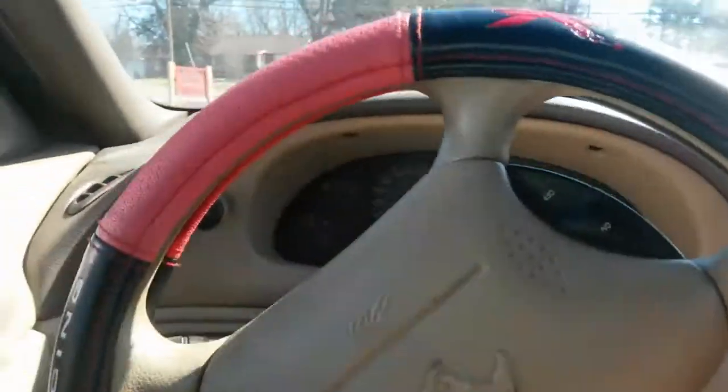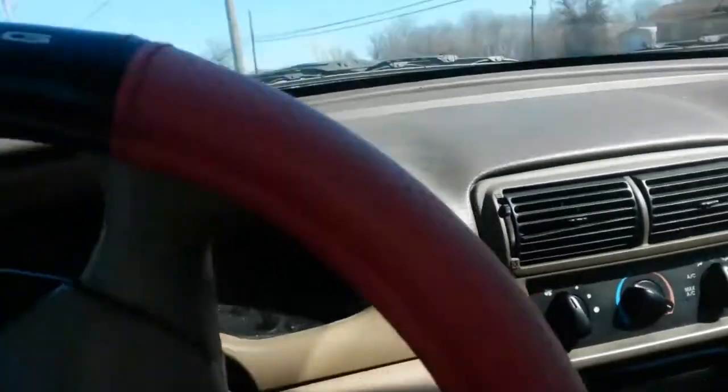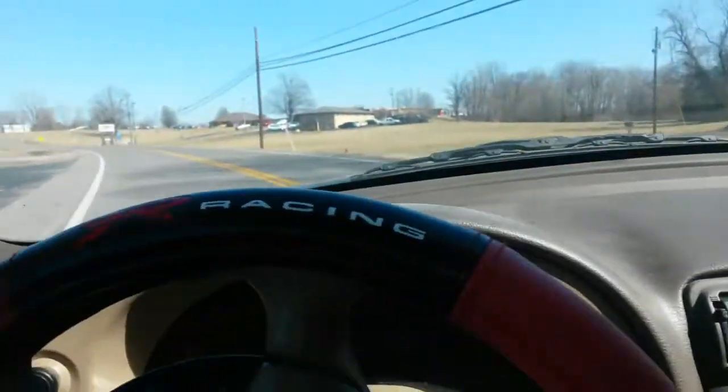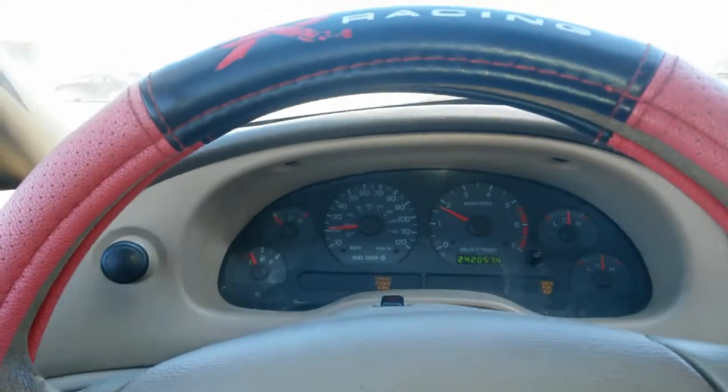Get her in gear. Transmission pulls really good. That don't seem too bad. And I mean, it's running pretty good, pretty decent. I could have let it warm up a little more, but I'm kind of eager to get out here and see how it does, shifting out and everything. First shift wasn't too bad.